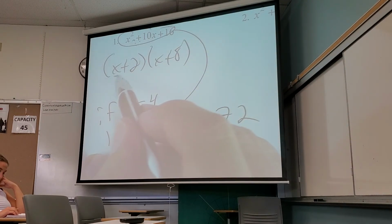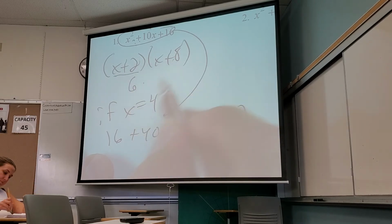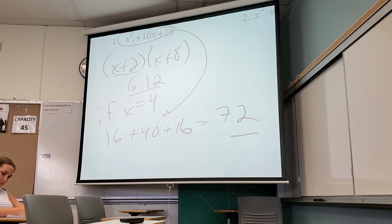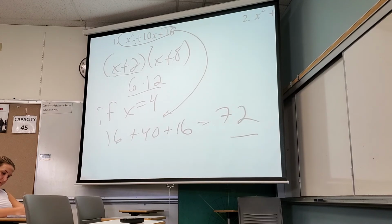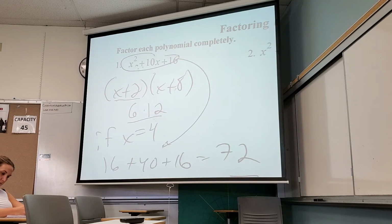What is this if x is 4? 6. What is this if x is 4? Well, is 6 times 12 a way to factor 72? Yes. Right? And any number you pick for x, that will work. So again, when I factor an expression, I am factoring an infinite number of numbers, because x could take on an infinite number of things. That's why it's a little bit difficult. One number, okay. Infinite number, just a little bit harder.